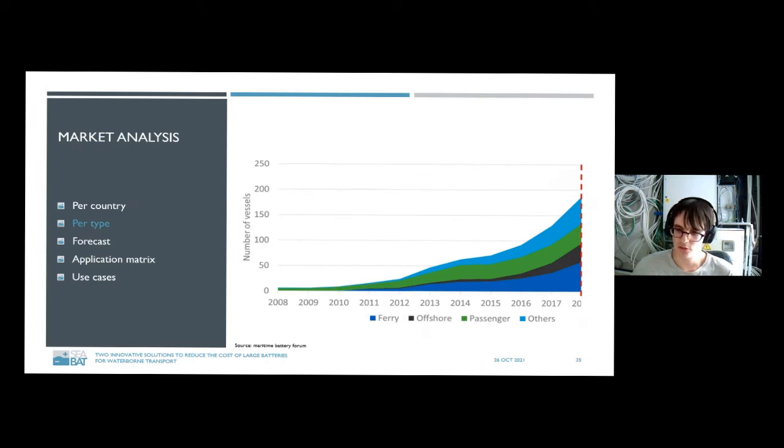And you see that today, ferries, offshore vessels, and passenger vessels have been the most involved units in the installation of battery systems on board. So that's also a very good starting point for SEABAT to see where our battery could have an impact today if we were to install it today, if the solution were present today.